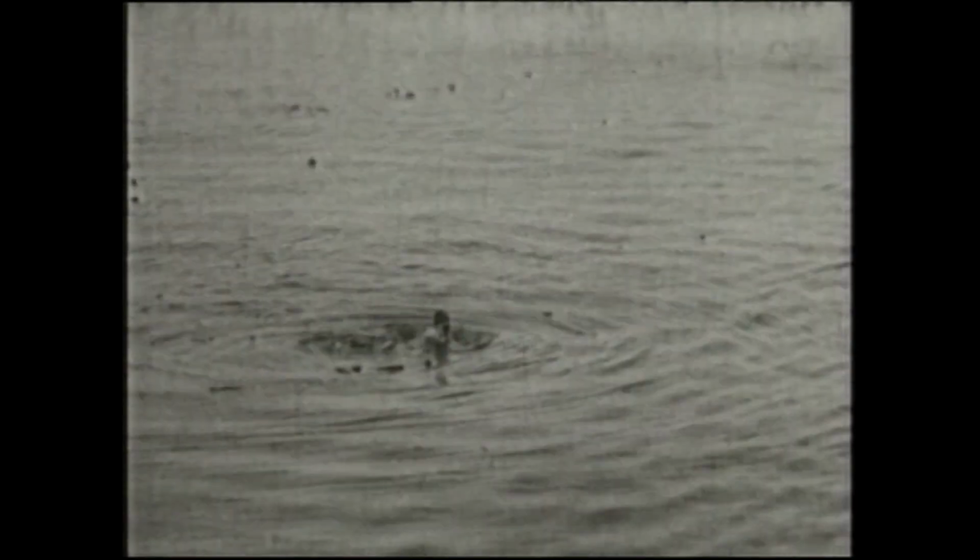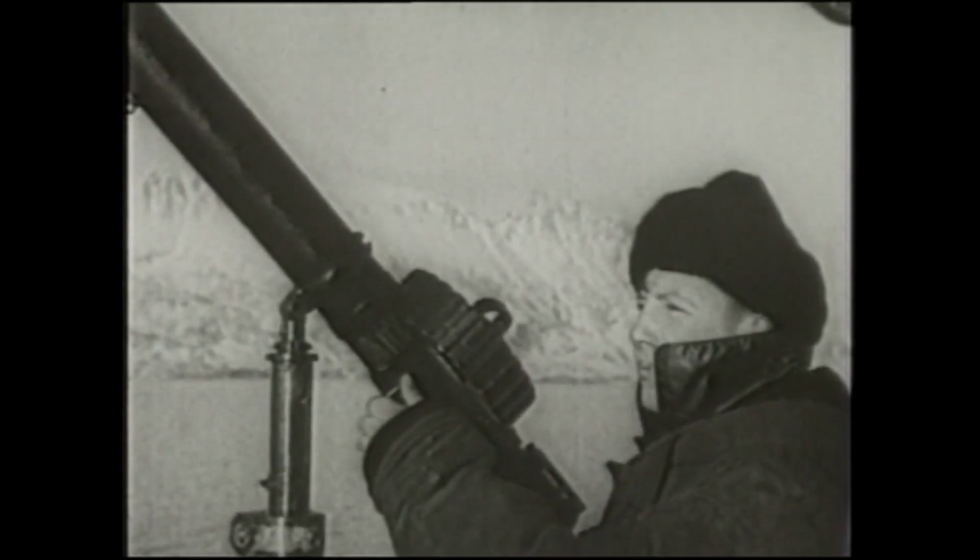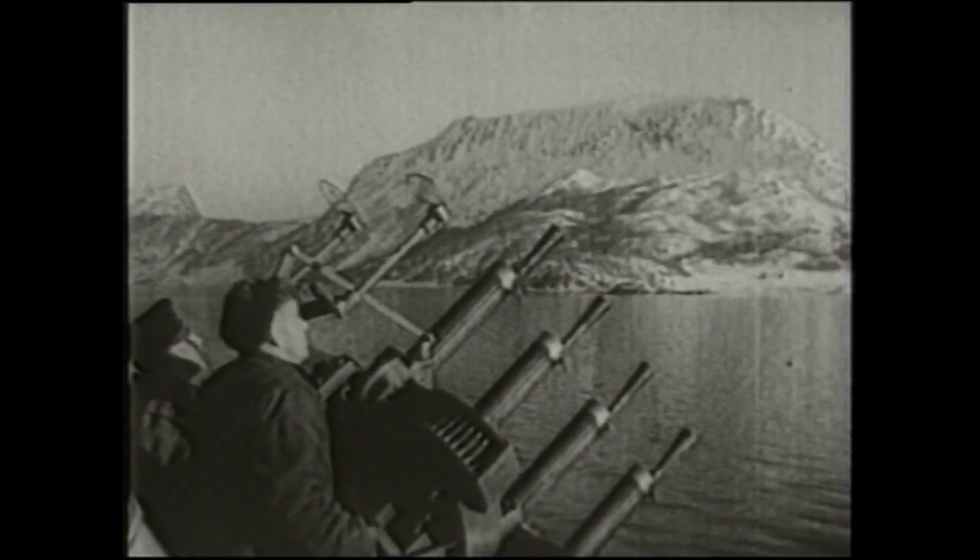Don't panic. It's going, look, it's moving. Don't panic. That's good. All hands remain closed up and short range weapons for first degree readiness. We get the fire over as fast as we can.